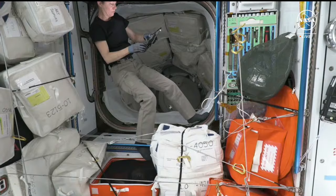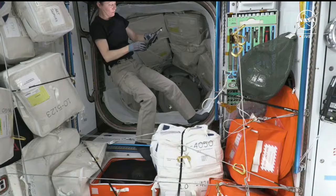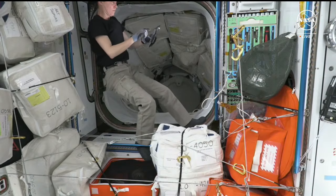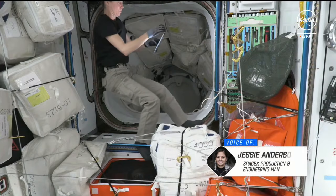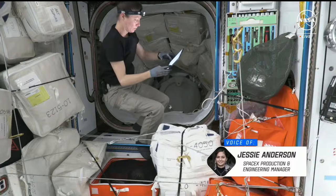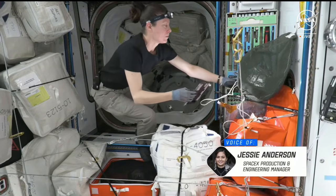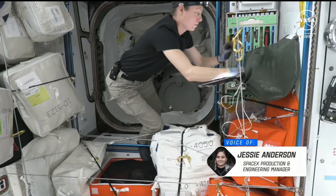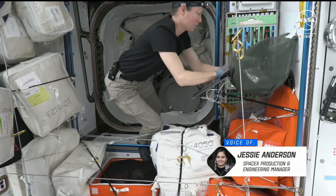Right, and this will just be a very short procedure. Dragon will be moving from IDA 2, or the forward-facing Harmony port, to IDA 3 on the Zenith or space-facing side of the Harmony port. So it will be a very short trip, just about 45 minutes for the entire undocking procedure and redocking procedure.